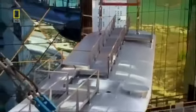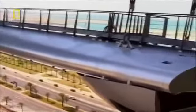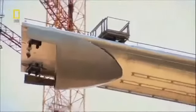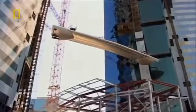Now the construction crew must tackle their most dangerous task yet, the raising of the bridges. Each weighs 68 tons, and lifting one is an act of absolute precision. The bridges are shaped aerodynamically, like aeroplane wings. Hanging on cables, their sleek shape makes them very difficult to control in high winds. The crane operators lift them slowly, gaining only 11 meters per hour.